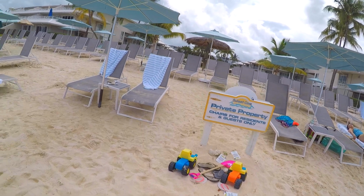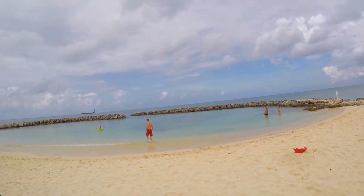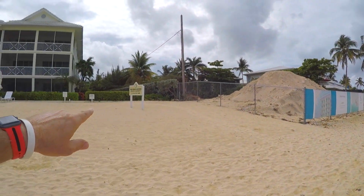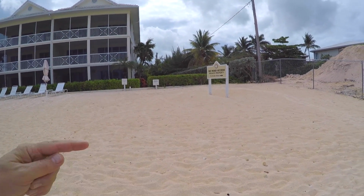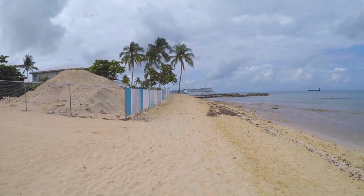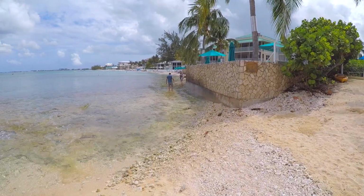This is Sunset Cove. Chairs for guests only. But anyone could go in this pond or the water here. There, around the bend, I came across this sign: no road access, private property, and an arrow pointing that way to the cruise ships. And there they are. I don't think that does much good though. Looks like we're gonna have to walk through the water once again.